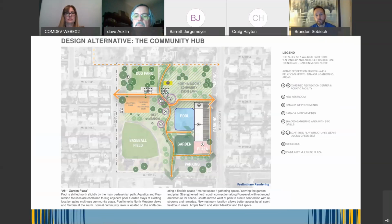Is it the location of the garden? Is it the creation of a community event space? Is it the relocation of courts? Any of that feedback will help us prioritize as we move forward. So with this first option, you can see that the garden actually remains as is.